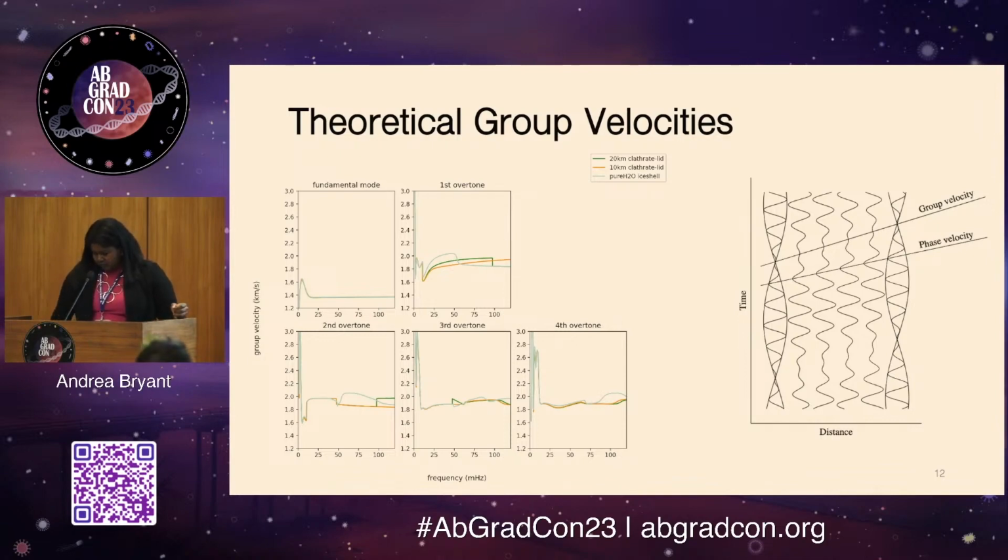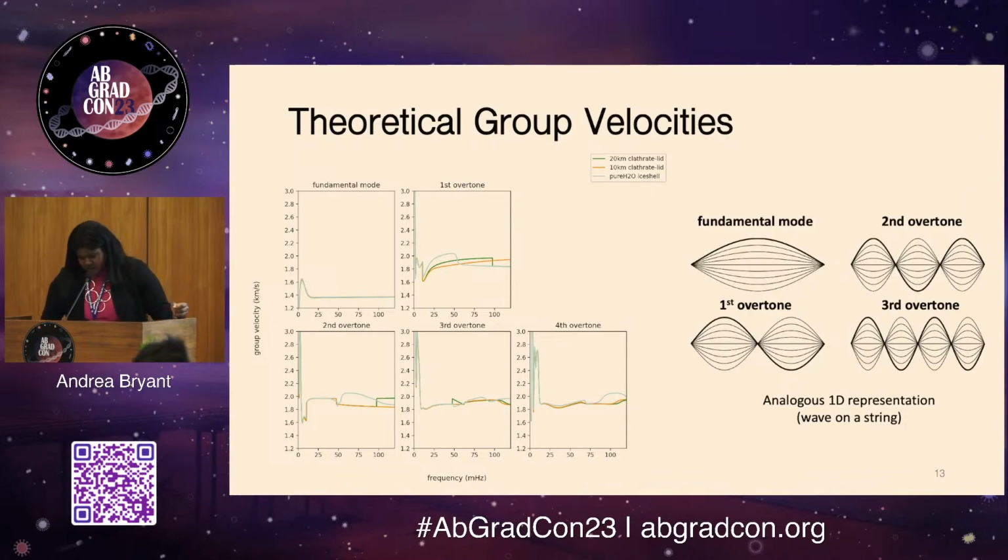And so the tonal information, so modes. If you remember from physics, the wave on a string, it's not an analogy, but it's the wave on a string representation of modes. The fundamental mode would be here, there's no node. First overtone, one node, second, two nodes, third, three nodes, respectively. And then you can go all the way up to as many nodes and modes as you'd like. So for this study, we actually looked at up to 3,000 overtones to create an entire seismogram.